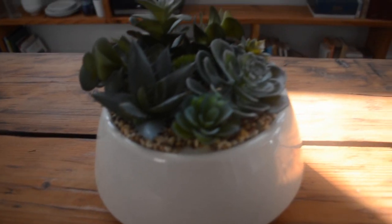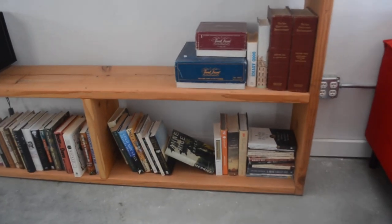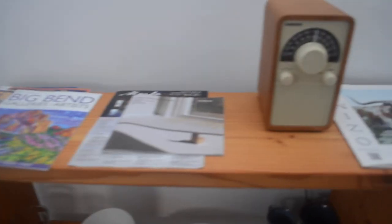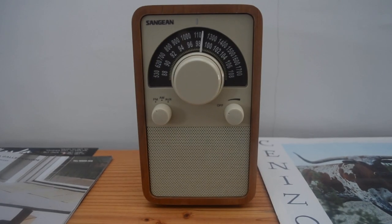Cute little knife bar. These plants are super cute. Got all kinds of books. And look at this radio. Like, microwave, some cute cups and stuff. Little linen area.